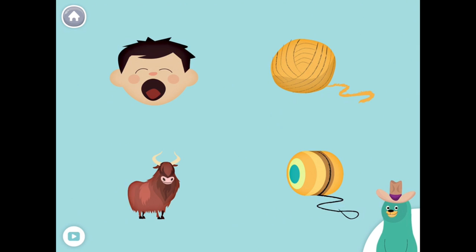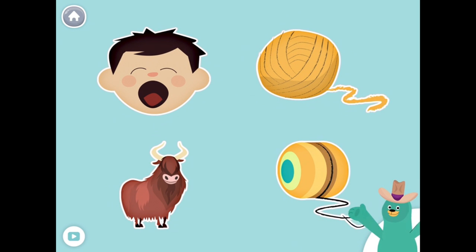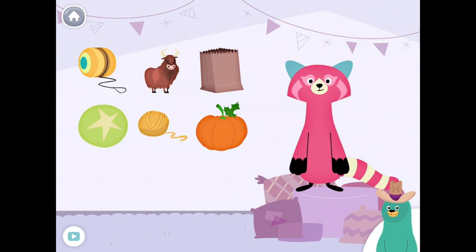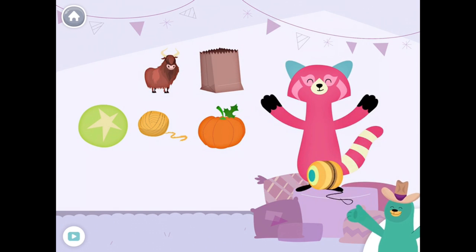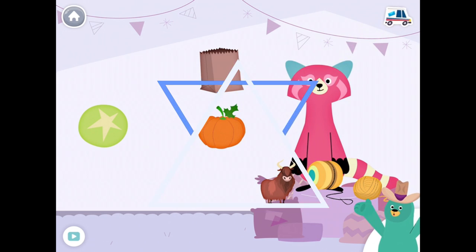All of these things start with the Y sound. Tap them all and listen to the Y sound at the beginning. Yawn, yarn, yak, yo-yo. Yay! Give all the things that start with the Y sound to Rhea. Yo-yo, yak, yarn. Yay! You found them.